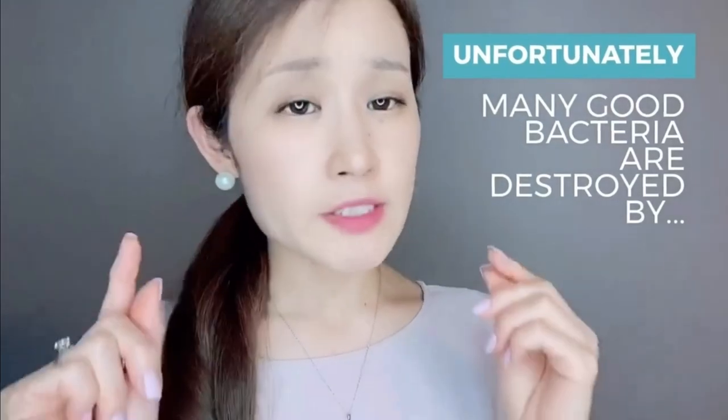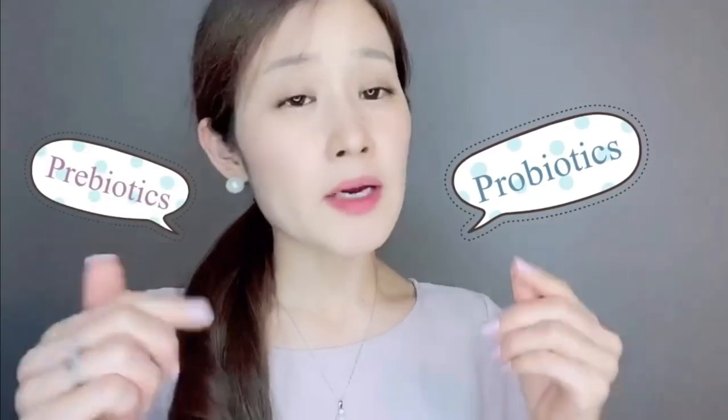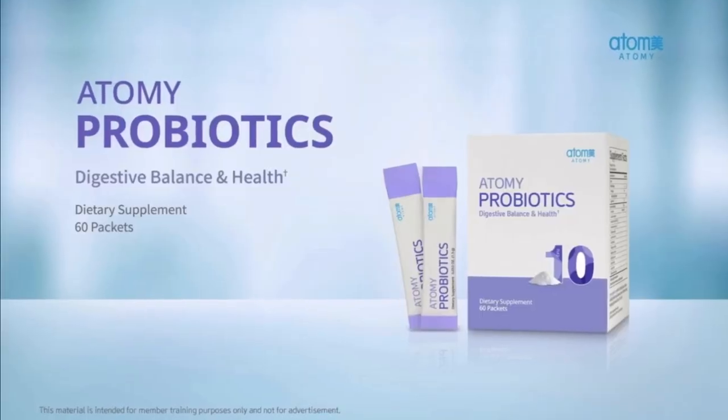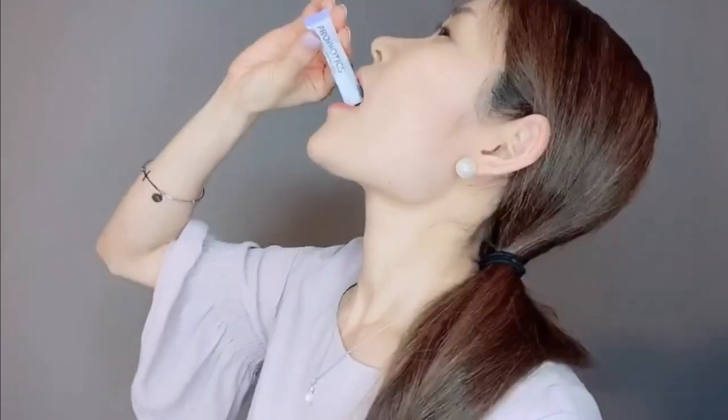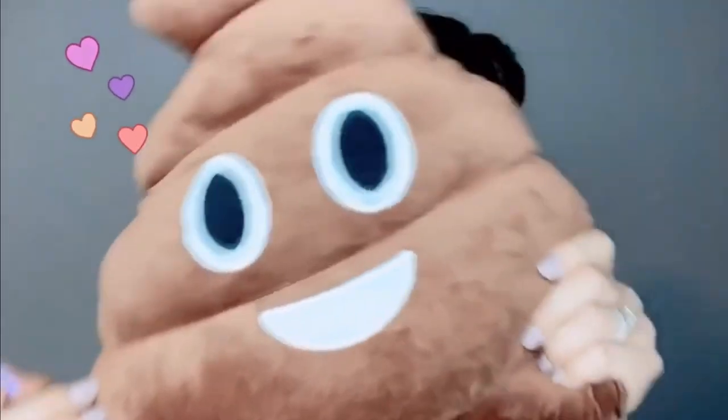Unfortunately, many good bacteria are destroyed by taking antibiotics, poor diet, or even traveling. Because more than 70% of your digestive system is connected to your immune system, we definitely need probiotics and prebiotics to keep our gut healthy and immune system and overall health. Let's try this. Tastes like blueberry. Make sure to take Atomy probiotics for happy pooping.